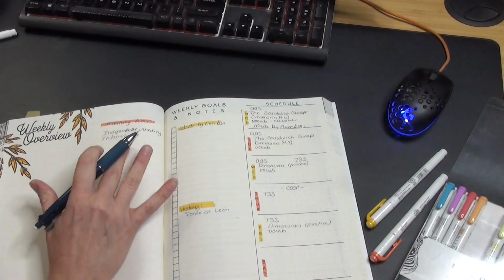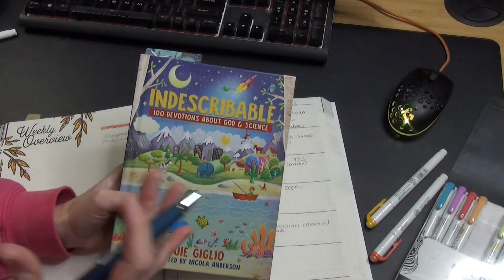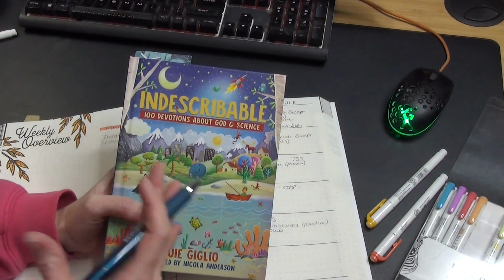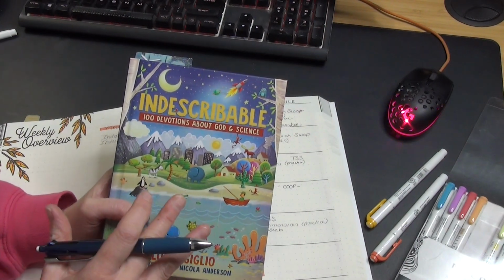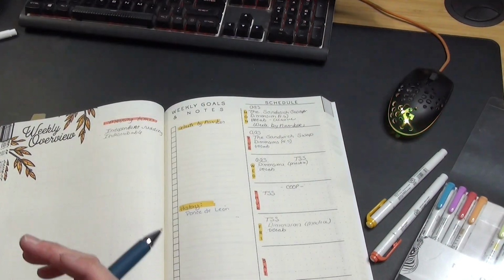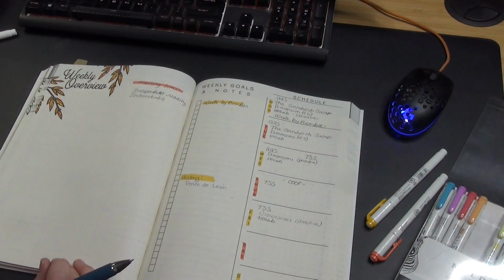She reads independently, but that's to herself silently, and as we know, it's a little bit different when you're actually reading aloud, so this is something good that she can read aloud to me. She reads picture books and things like that to me as well. All right, let's see here.